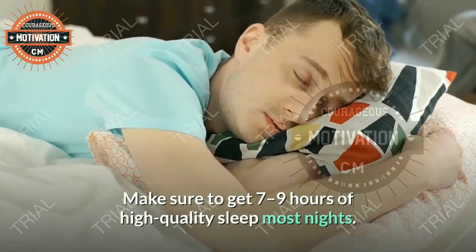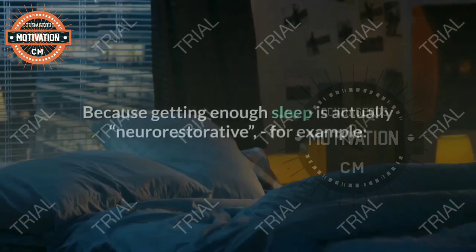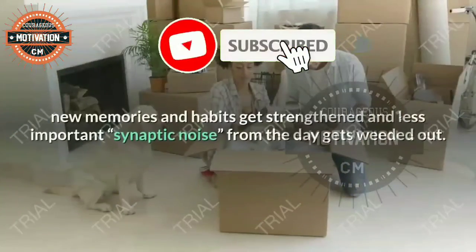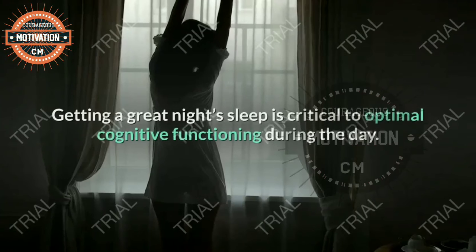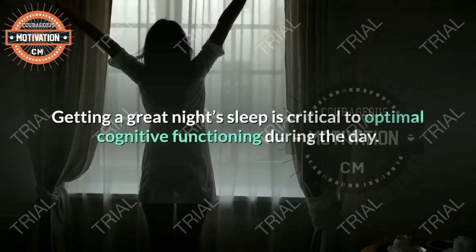Make sure to get 7 to 9 hours of high-quality sleep most nights. Why? Because getting enough sleep is actually neurorestorative. That means new memories and habits get strengthened and less important synaptic noise from the day gets weeded out. Getting a great night's sleep is critical to optimal cognitive functioning during the day.